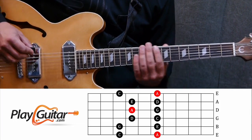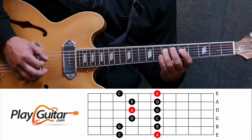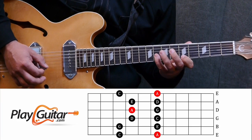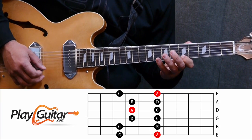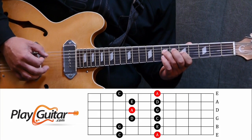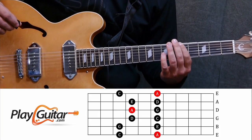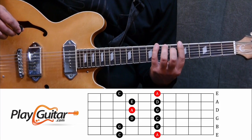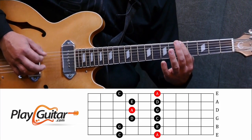Okay, so it goes like this. I'll just play it through. And then you could go back down. Alright, so that's all there is to it. Let's go through it in a bit more detail.